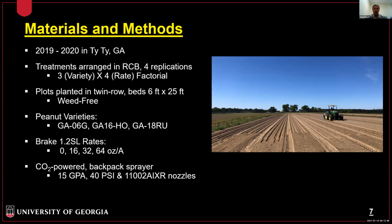Georgia 06G is planted on about 85 to 88% of the acres in Georgia, and it is our commercial standard. But following the suggested use rate of Brake in cotton, our proposed 1X rate is 16 ounces per acre. We wanted to evaluate our 2X rate of 32 ounces per acre, and a 4X rate of 64 ounces per acre, along with a non-treated control.